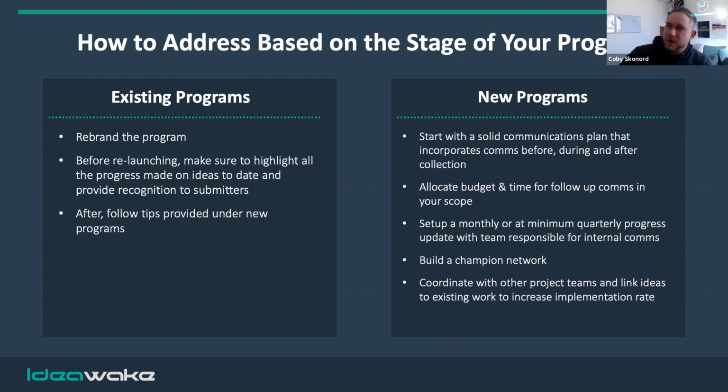So you want a solid comms plan before, during, and after a challenge goes live, once again highlighting the after as probably the most important. Then from there, allocate budget and time for the comms team in the scope as you're budgeting this out. I'm not sure if you're allocated based upon hours, but make sure you have marketing and communications looped in, because during the sprint, you're doing this for about a month, you're going to want as much communication going out as possible and want marketing and communication support.